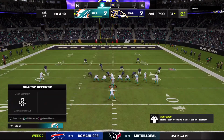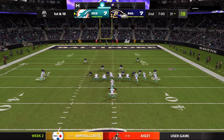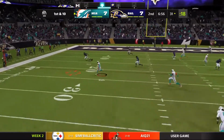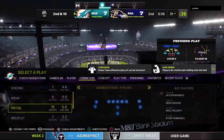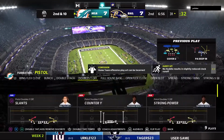Line of scrimmage, the 31 now on 1st and 10. Play action, now it's Tua. And he rifles one incomplete. They've given up a few first downs on this drive, but getting the incompletion there, that should give them something to build on and maybe turn the tide.